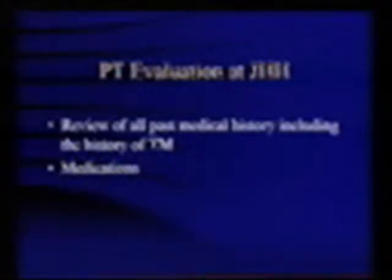We first, of course, gather all past medical history, including history of TM, but other things as well, and medications. This kind of thing might assist us because, for example, if we find out there's a history of osteoporosis, that might change the way we do passive range of motion or stretching. In addition, if we find that a patient is taking baclofen, that might change at least our interpretation of strength and spasticity measurements.